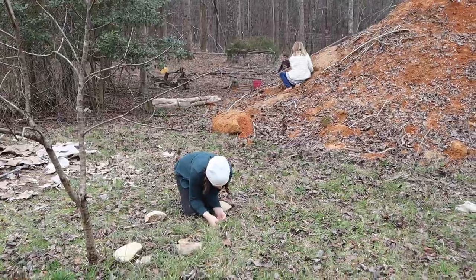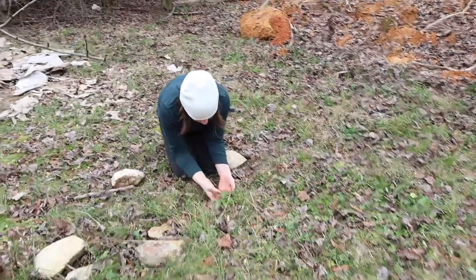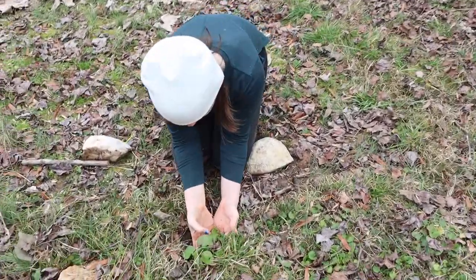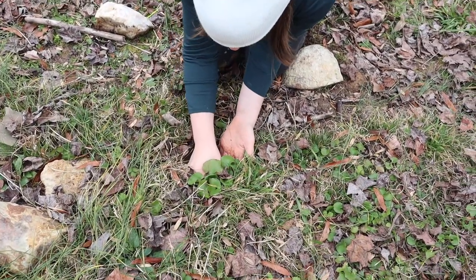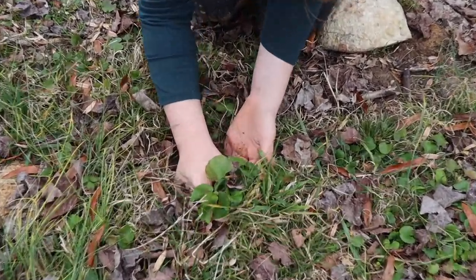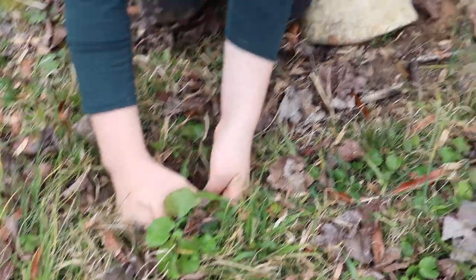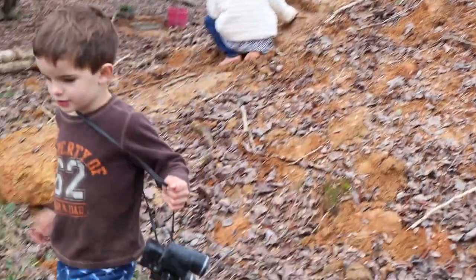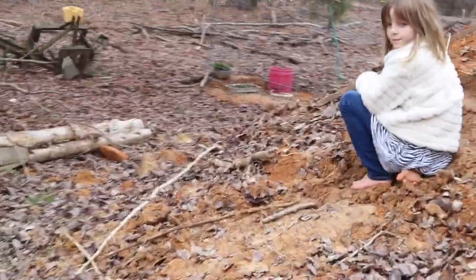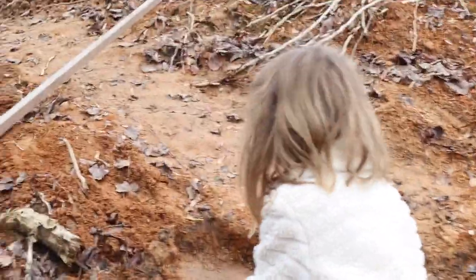What are you working on? I'm getting pretty plants to put in our house. Okay. Hope I'm not breaking the roots too much. So what are you working on? Steps.